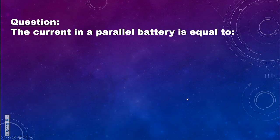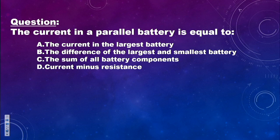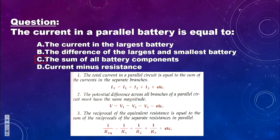So the current in a parallel battery is equal to... So in a parallel, the current is going to be the current in the largest battery, the difference of the largest and smallest battery, the sum of all the battery components, or the current minus the resistance. Correct. Coming from all of this.